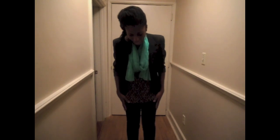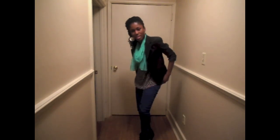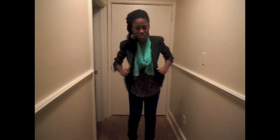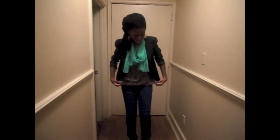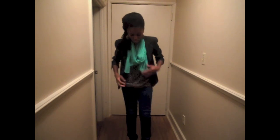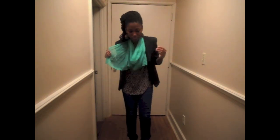So today I had a paint party with some of my friends, and this is what I wore. I know it's kind of jazzy for painting, but I didn't plan to get any paint on, and I did. But I have some royal blue skinny jeans and my ankle boots. I have on a blazer. Then I have on a gray and black shirt with an aqua scarf.